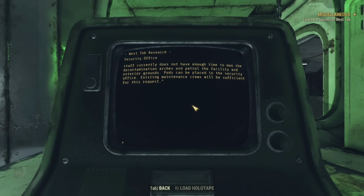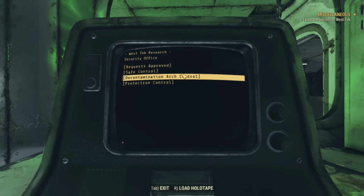Well, it sounds like West Tek listened, and of course they would. If their security team needs more Protectrons, and West Tek wants to keep its secrets, of course they'll give the security team exactly what they want, which is why I think we find 3 Protectron charging docks, 2 of which are still full, in this room.